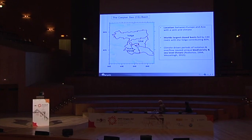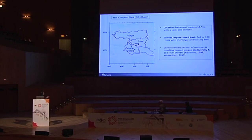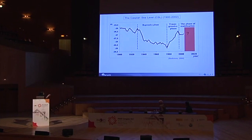The red outline here shows the Caspian Sea Basin with the four major rivers: the Volga, Ural, Kura, and Terek. Climate-driven periods of isolation and overflow caused unique biodiversity and sea level threats in the Caspian. At present, the Caspian Sea is 27 meters below the global ocean sea level, but in the past it wasn't always the case. From 1900 to 1980, there was a steady decline of about 3 meters of the Caspian Sea level. And then in the next 20 years, there was a rapid increase of about 2.5 meters.